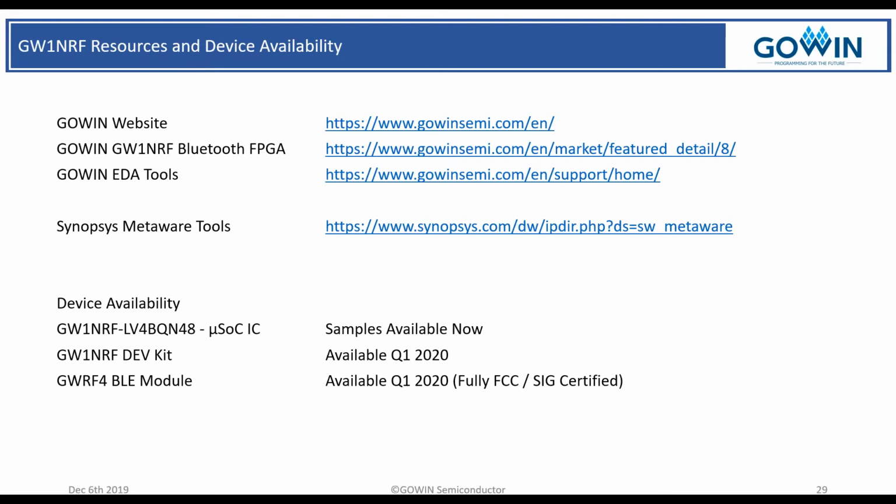So just to cover again device availability, the GW1N RF in a QFN48 package is available now for samples. The GW1N RF development kit and the fully certified GW-RF4 BLE module will be available in Q1 2020. We also have an early access program for key customers, so if that's of interest, please do get in touch.